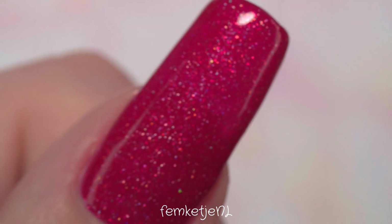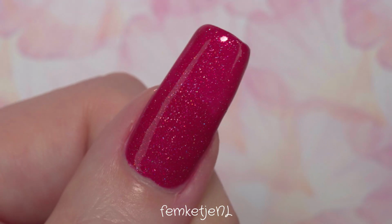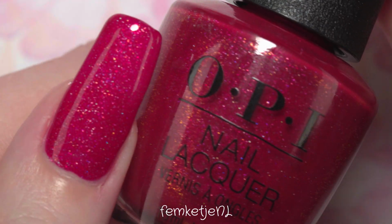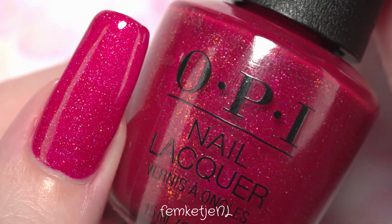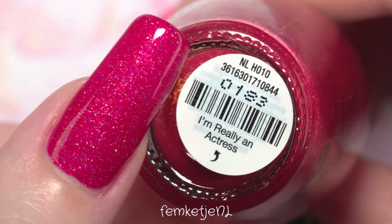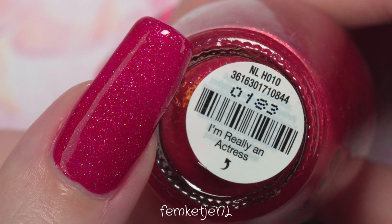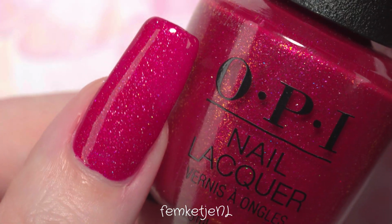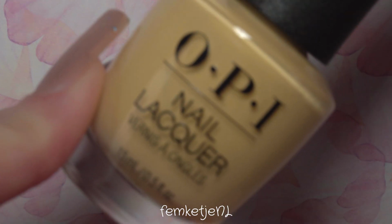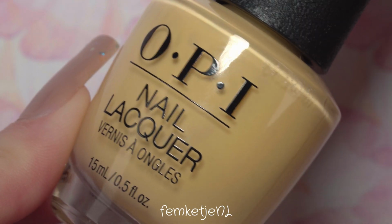I think it's a very classy, beautiful pinkish red, and you know, I just love my glitter polishes, so yeah, that is just why I love this polish so much. And once again, with just 2 coats, this one was fully opaque, and I'm really looking forward, fingers crossed, that OPI will be coming out with more colors like these, with glitter in them that is easy to remove, because I think it was such a stunner.